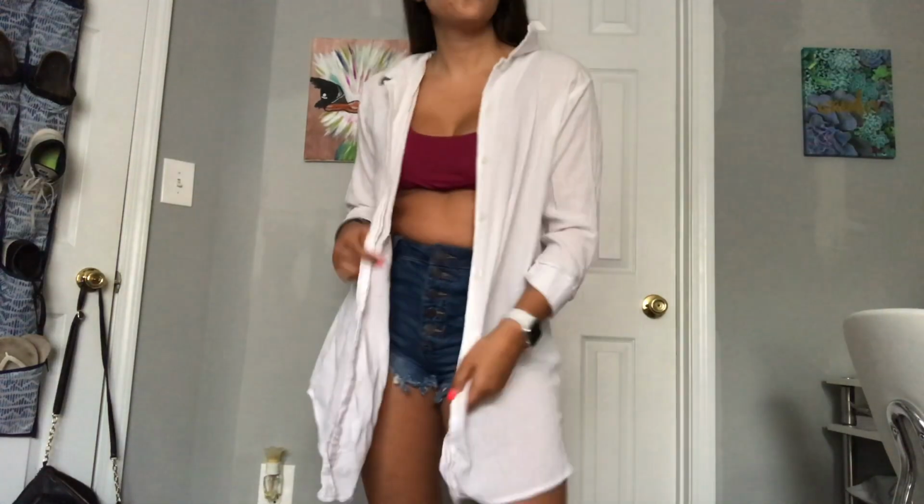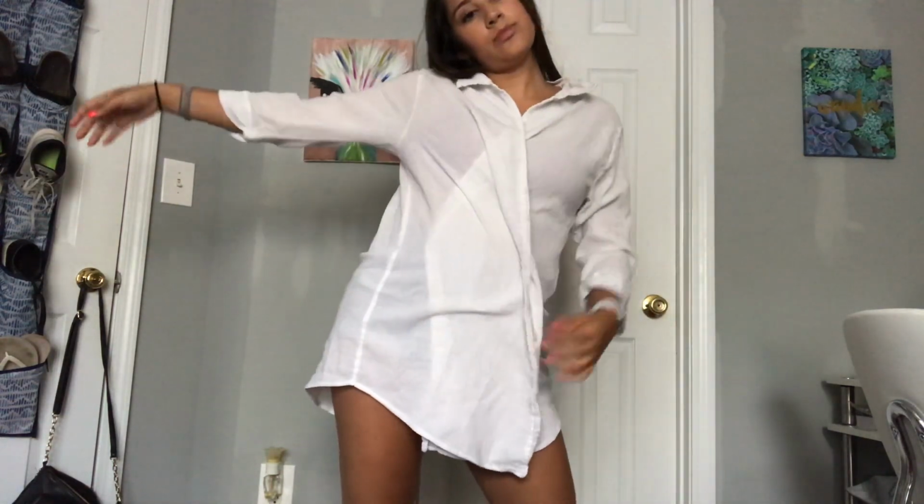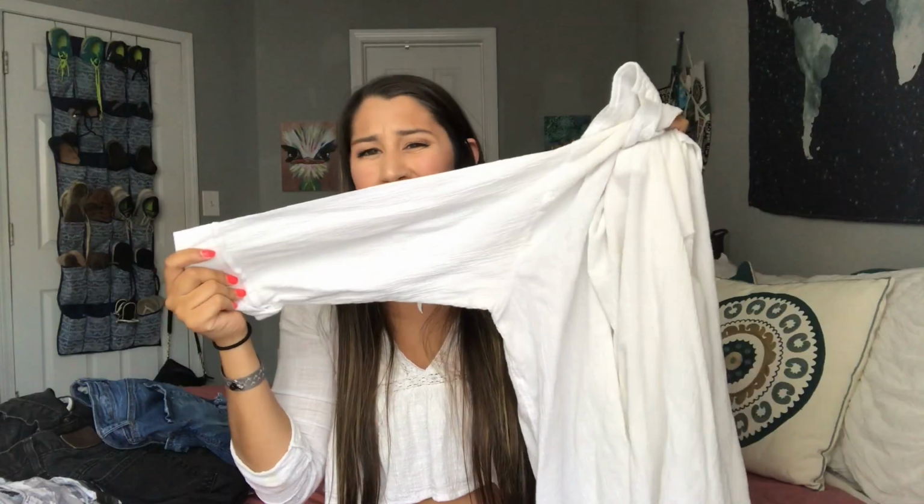I had a trip to the beach planned before I got this stuff, so I wanted to get some cover-ups. So I got this long white one. It's the brand Islander, so I knew it was meant to be a cover-up. That's cool. I think it's really cute. It just buttons up and it's like a quarter length or half length. I don't really know what sleeve this is.